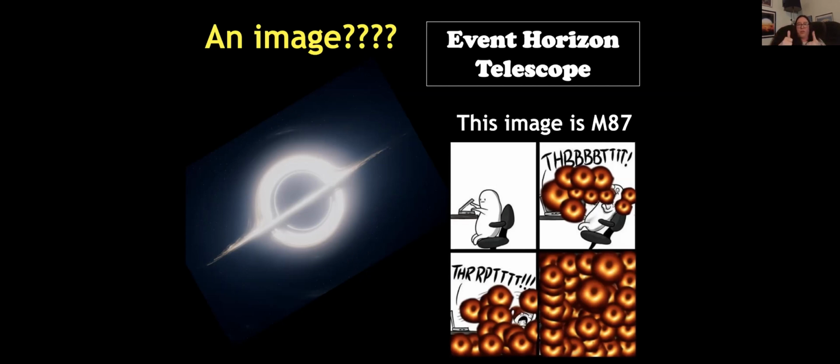So, excellent question. And what about that one on the lower cartoon? This one? Yeah, is that real? The meme? Yeah, all these are just the same one, copied and pasted. So that's the actual radio image. This is what the Event Horizon Telescope saw. Yeah, it looks like a donut.